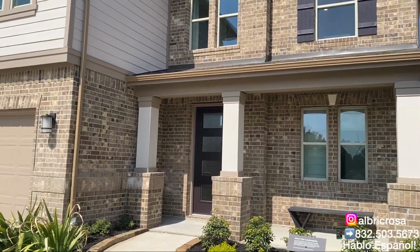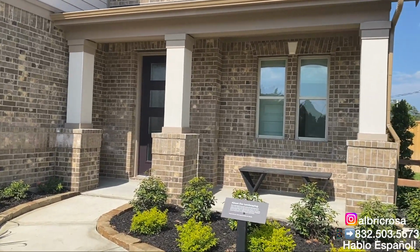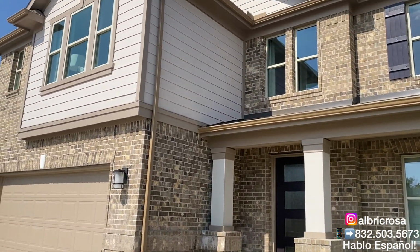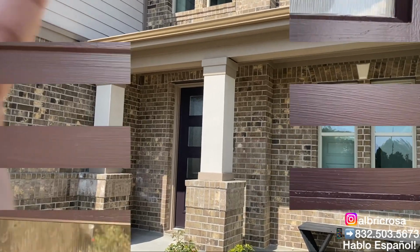So for this community, you get to choose your lot, choose your floor plan, and they'll give you a budget for you to design your home. If you want anything additional to that, of course, it'll be out of pocket. But it is a 2.99 tax rate here, and they'll give you $3,000 off the home site. Anyways, let's get started, guys.